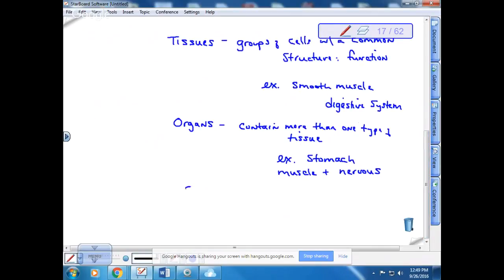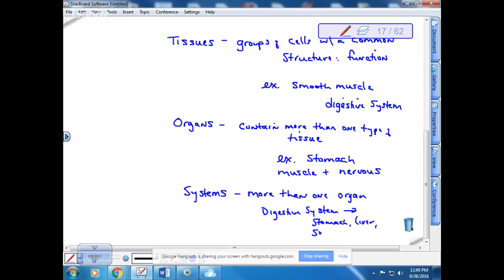And then we have systems. And systems would be more than one organ, so you can see how we're becoming more complex. So the digestive system is not just the stomach, right? It's the stomach plus the liver, plus the intestines, the small intestine and large intestine, et cetera. We're not going to go into the systems a lot this quarter. We are going to spend more time at the cellular and the genetic level. But when scientists study systems, they oftentimes separate them, right? And so when we talk about the digestive system, we don't talk about the nervous system or the immune system. And now we're trying to put them back together.